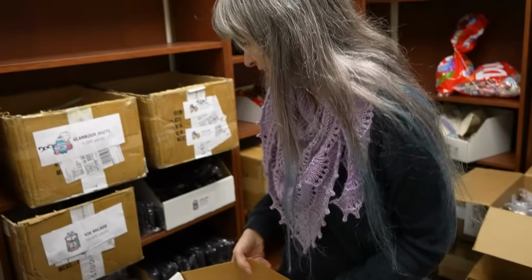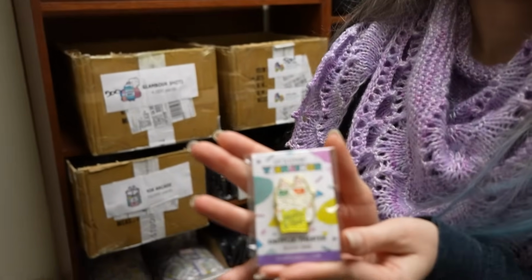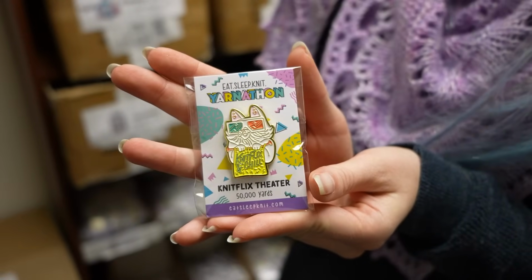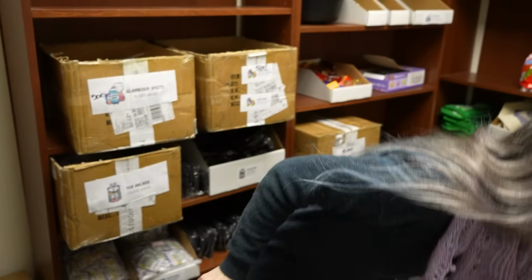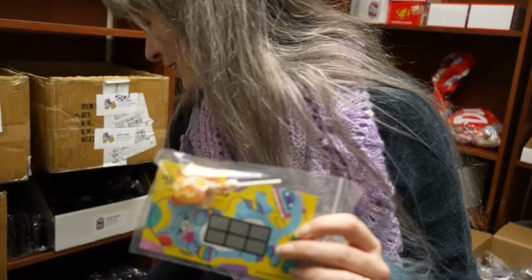So we have all sorts of fun cute things. So you're giving a lot of prizes away because you have a whole room of prizes. And then one of the other things, did they mention the lotto tickets that we give away with each order? Can you tell us about those?